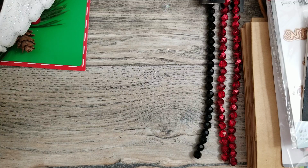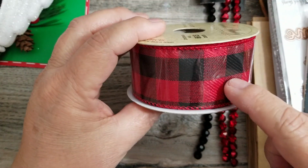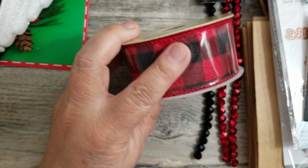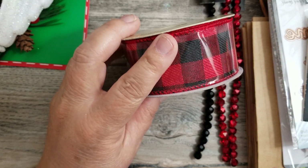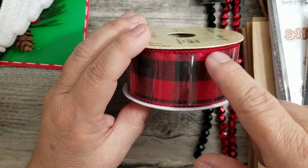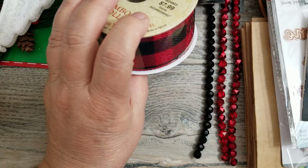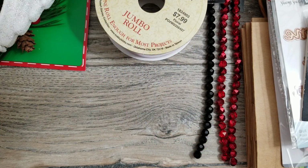And I picked up some wider buffalo check ribbon also to include with my Happy Mail, because I don't have anything this wide. The couple pieces I did use were from a swap that somebody had included that piece in. And then I picked up some sequin.